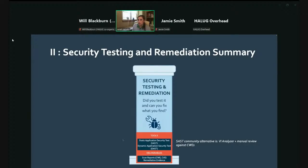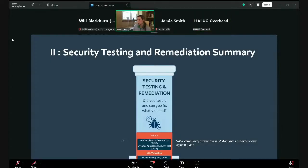Security testing and remediation summary. So this was the second pillar. Did you test your software for security issues and can you fix what you found? I wanted to call out that there are 2 different categories of tools which really help teams to solve this issue.